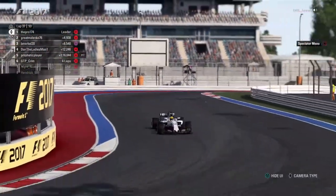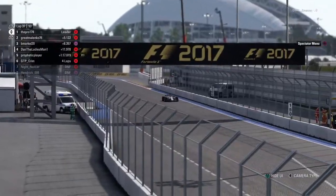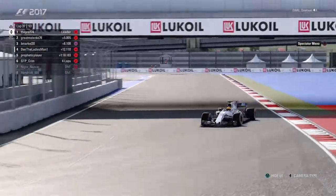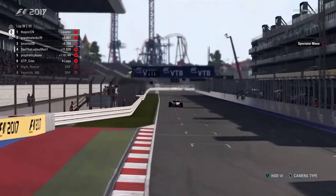And does Troy Salter have the patience and have the car and the tire to maintain a 5-second lead for 15 laps, 16 laps this lap? 16 laps to go in the Vassoci Autodrome Russian Grand Prix.